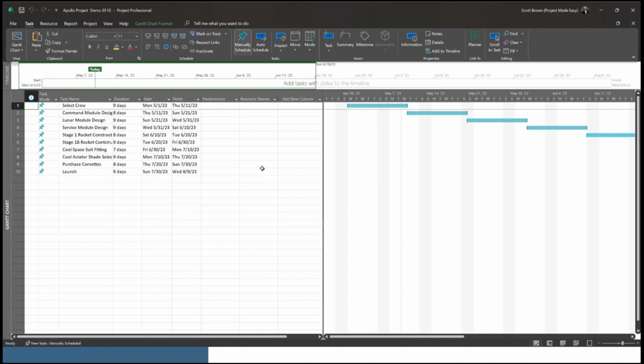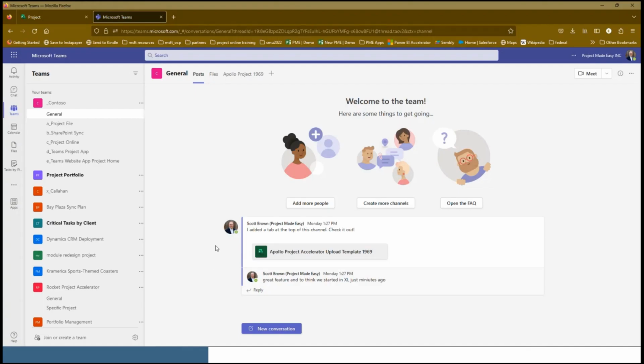We had an Excel worksheet where we're managing a project in. And we decided, hey, let's move it over to Project. So we're in Project Desktop. We could use this right now and begin to build out our predecessors, our resource names, that type of thing. But I want to go one step beyond and actually bring it in and collaborate around it in Teams. And the best way to do that is through Project for the Web. So let's jump over to Project for the Web.